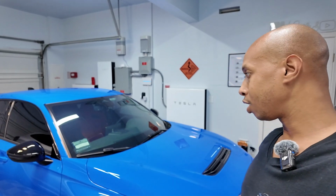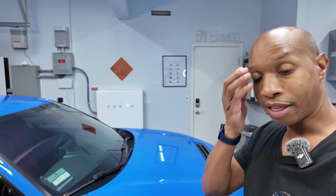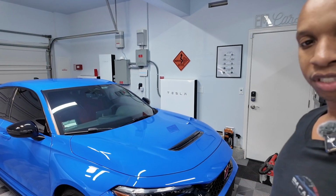So I did the Gyeon technique, how you say it. Did that one, did the Crystal Serum Light. So I did the paint correction. There were some blemishes on the paint that I had to do.